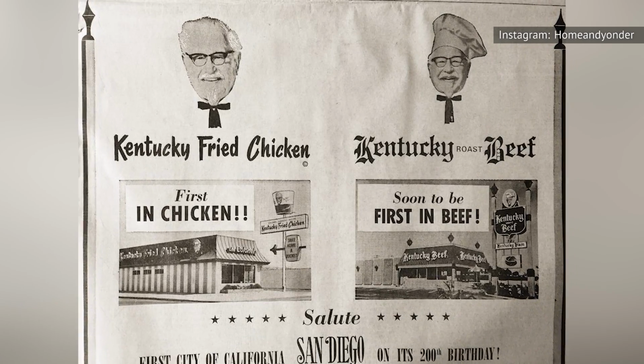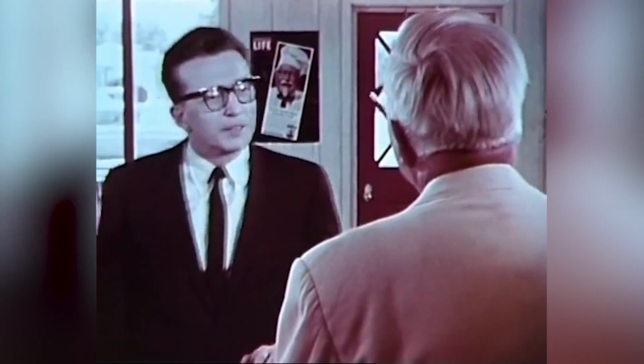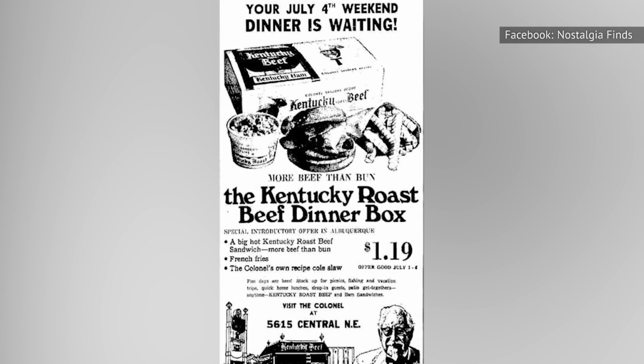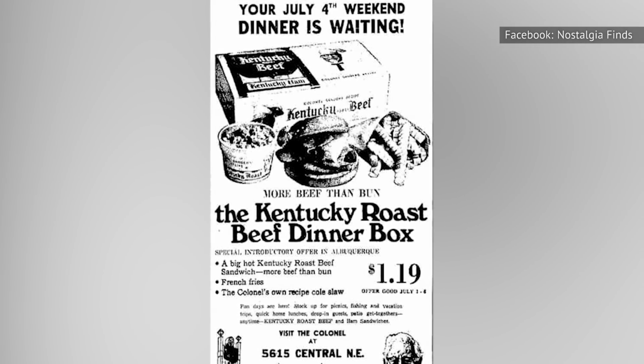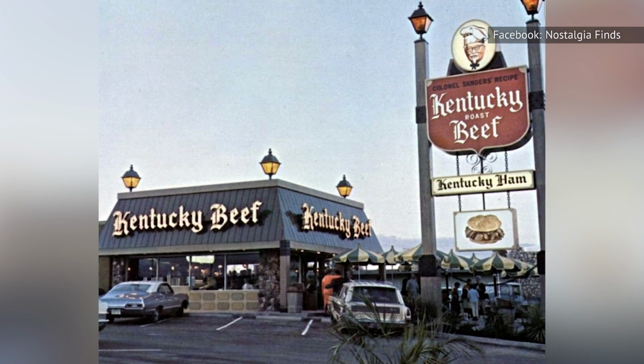The issue? Price. At most Kentucky Fried Chickens in 1968, a junior chicken dinner consisting of 2 pieces of chicken, mashed potatoes and gravy, and a biscuit cost 85 cents. An a la carte roast beef sandwich would set a customer back 79 cents. Not a great value, relatively speaking. KFC's tasty roast beef has been gone for 4 decades now.